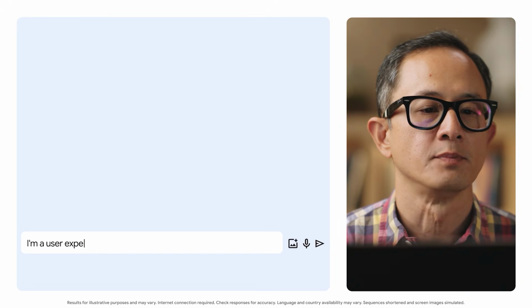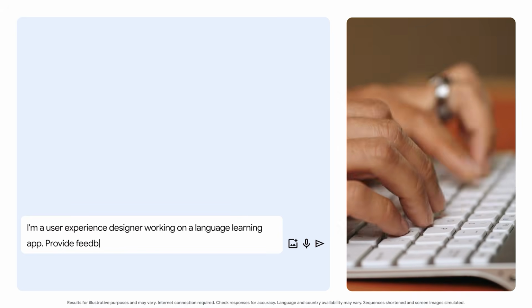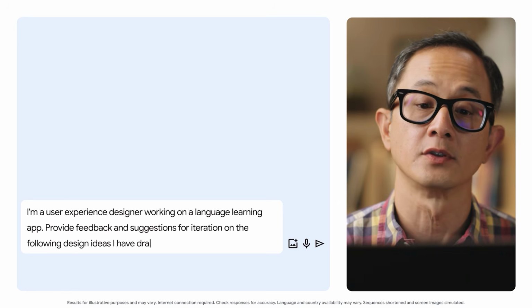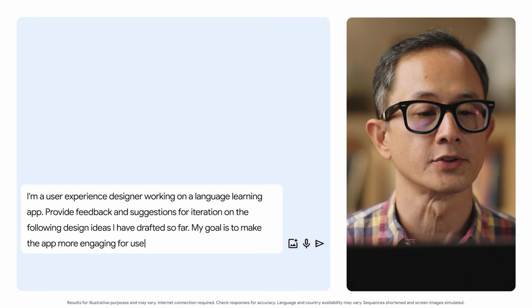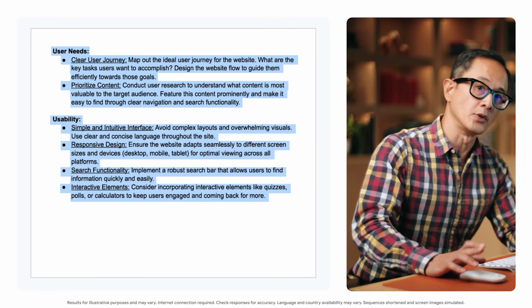I'm a user experience designer working on a language learning app. Provide feedback and suggestions for iteration on the following design ideas I've drafted so far. My goal is to make the app more engaging for users. Now, I'll copy and paste the design ideas I have already drafted into the prompt.